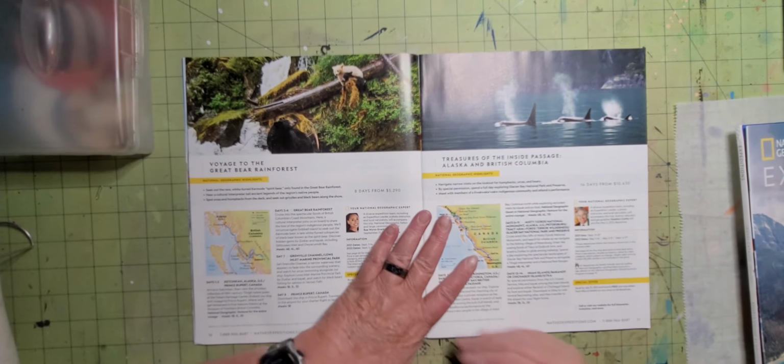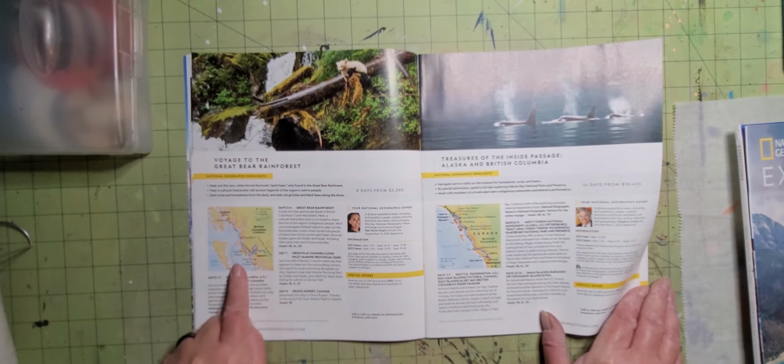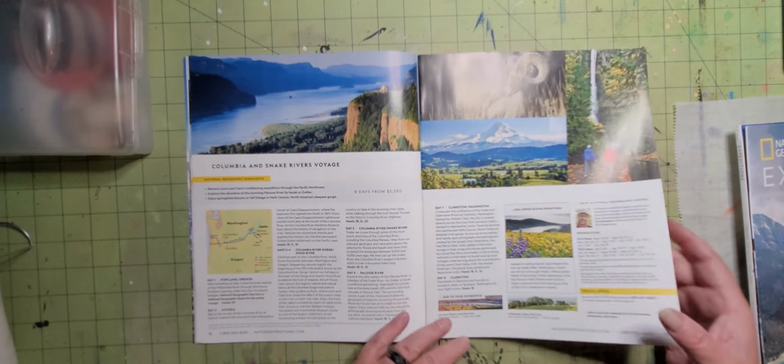Anywho, I might go back through the other magazines and get these little maps. You never know when you need a map. Oh, bighorn sheep. I think that's what that is. Trudy will know.